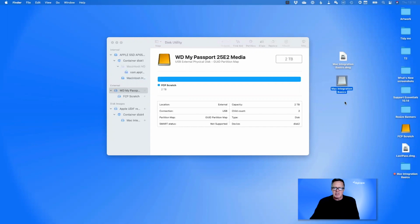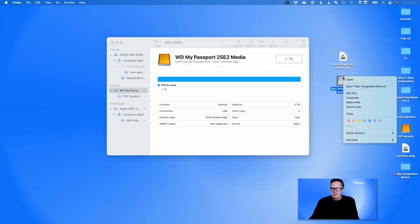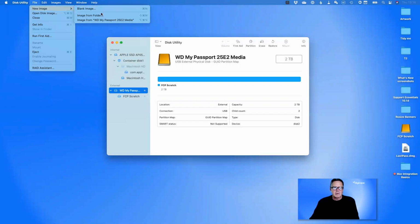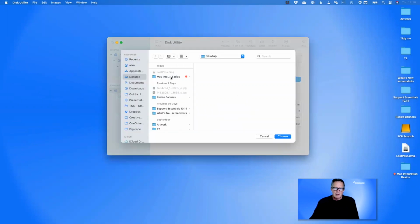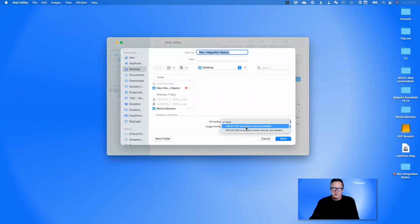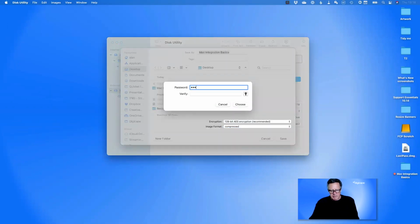So I now have a secure file that I could send to somebody. I could then phone them up and say the password for this is 1234. You don't have to send the password with that file. This way, those files are secure. If I'm finished with it, I can just eject it. Now, I'm going to throw this one away for the moment because I'm going to do exactly the same thing again. Do a new image from a folder. Choose the same file. And once again, I'm going to encrypt it. But this time, I'm going to make it read-write.